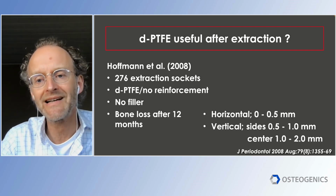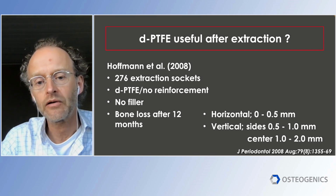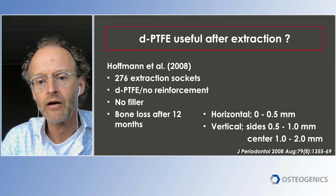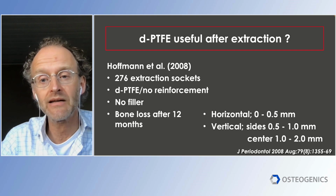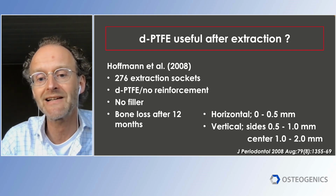Horizontally, hardly any loss, 0 to 0.5. On the vertical sides, they lose some, but mainly in the center, which makes sense as they didn't use a bone graft and not a reinforced membrane. So it's the part where it's least supported.